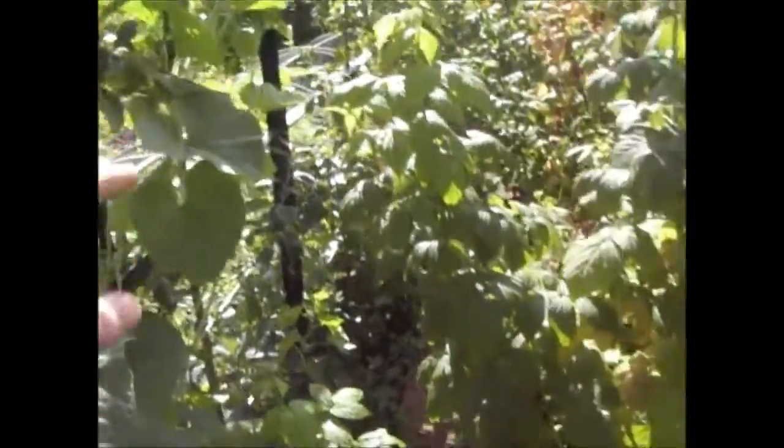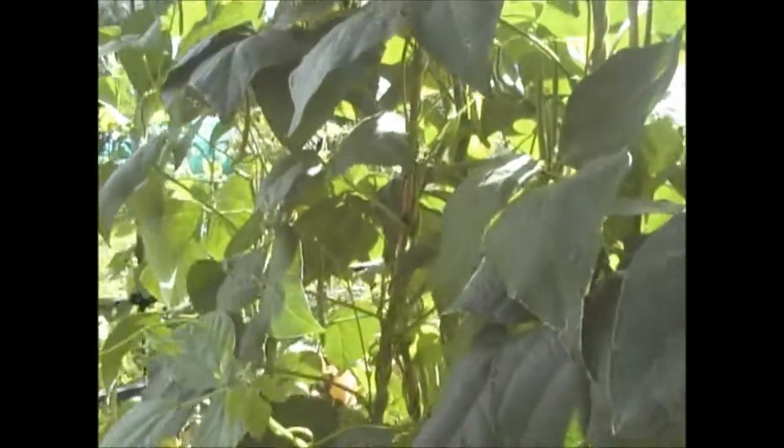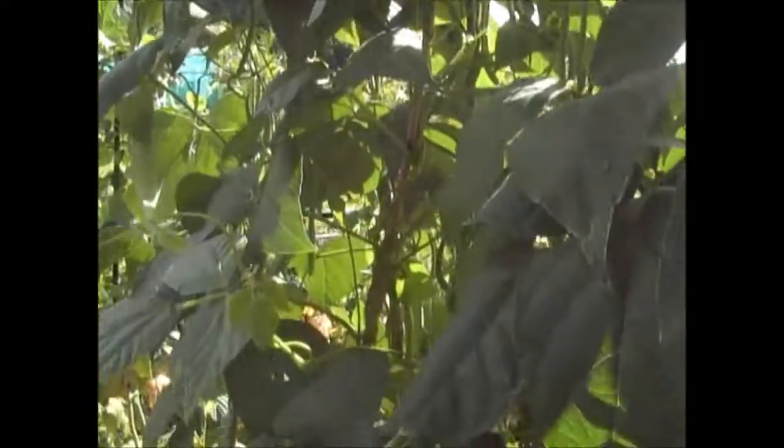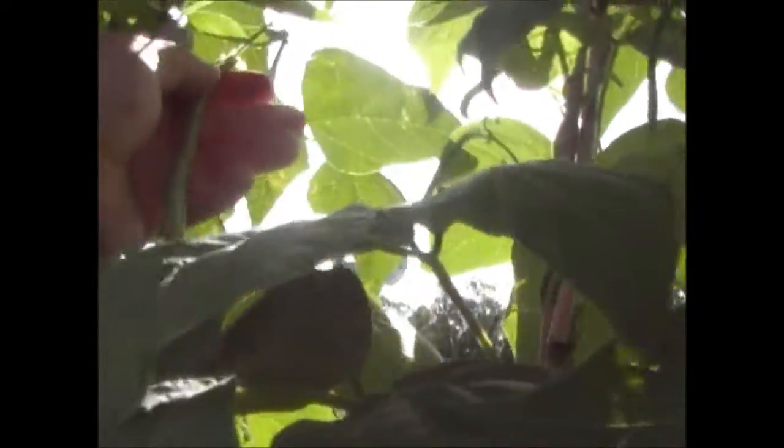But you've already seen this, but this is the other side of the raspberries and that. And these are the climbing beans, as you can see. There's loads of these coming as well, so I need to do another pick of these. I've been picking beans pretty much every other day, and they'll go from something that big like that up into something that big in the space of a day or two.